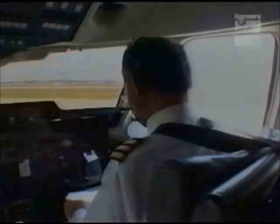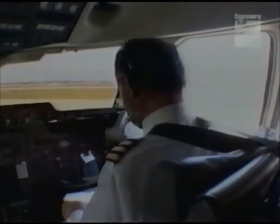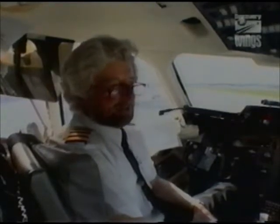The British Aerospace 146 is an aircraft which has a special place in the affections of all its pilots. It'll be a sad day when I don't fly the 146 anymore. But one day I'll have to hang my hat up, unfortunately.